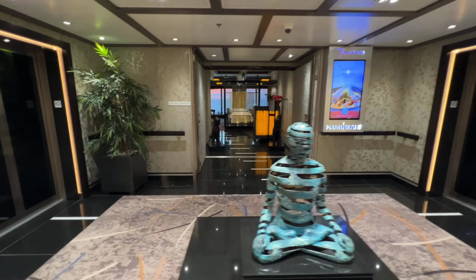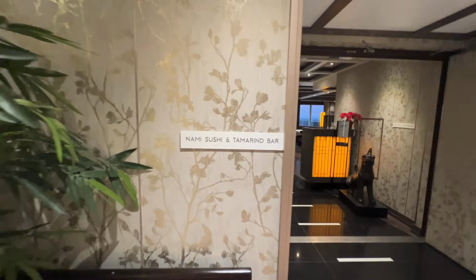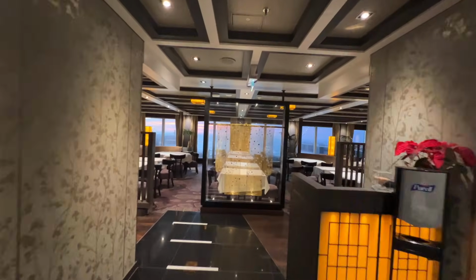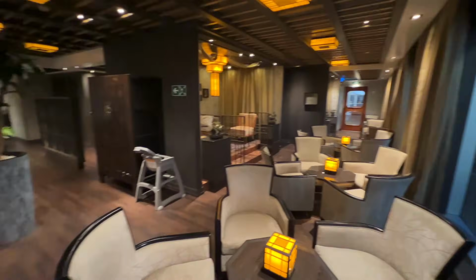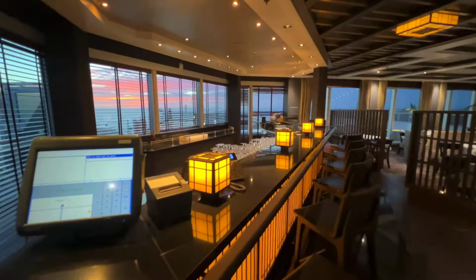Now we're going to head into the sushi bar and restaurant. Nami Sushi and Tamarind. Now over on this section, this is an actual seating bar that you can just come in and relax. You don't actually have to be eating in here. This is the bar server here.